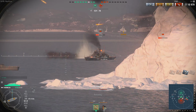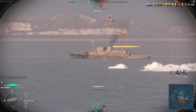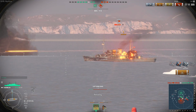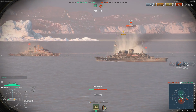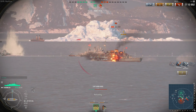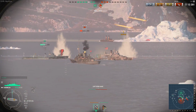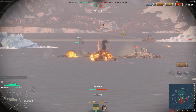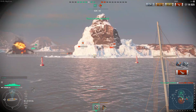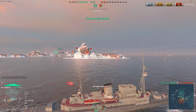Slow down. Alright, let's take out the German here. There we go, nice. Somebody's firing at us, not sure who. Alright, we set the German on fire, and he's down. Okay, good. We've destroyed an enemy cruiser. Our victory is in sight. Gonna speed up to full speed so that we can help out our friends.